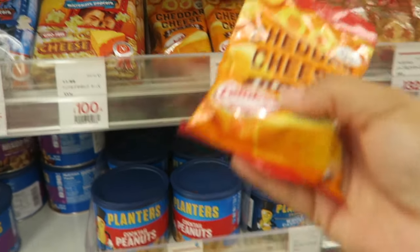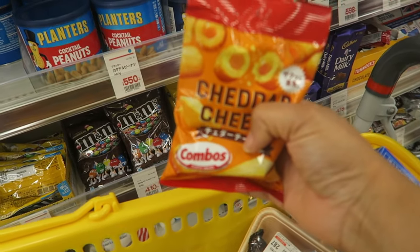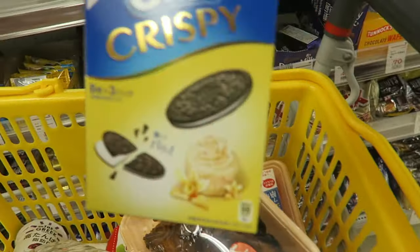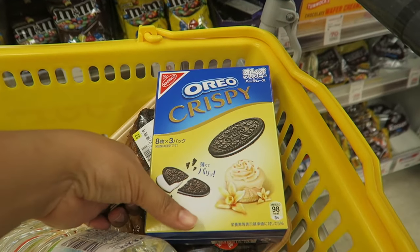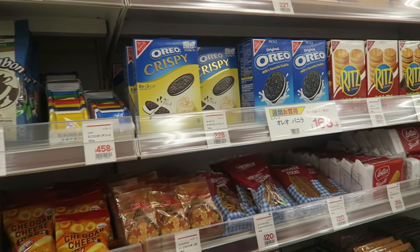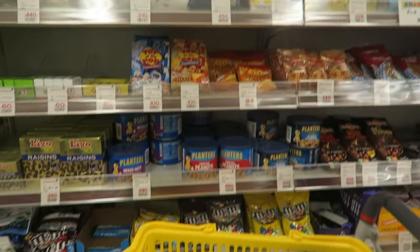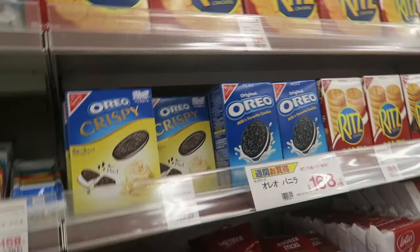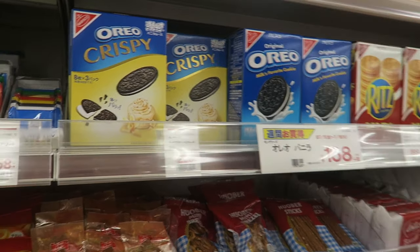So she's gonna grab the cheddar cheese combos, which are already in the cart. And we found some Oreo Krispies for $2.28. So I think that puts her right at her budget. Should she buy these, guys? Let's go to the register. I think we have everything we need to have. I could be getting this, but this is just amazing. Yeah, she could have gotten the 168 version, but she's getting the 228.